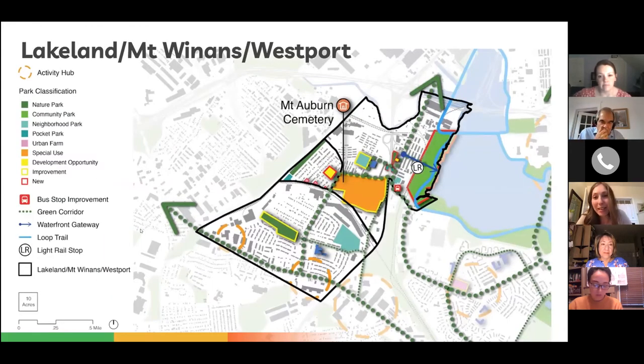The sub-area plans show where we have identified ideal locations for various intervention types, which we represented on the map by a color-coded classification system. The first sub-area we are going to look at includes Lakeland, Mount Winans, and Westport. Major intervention types in this sub-area include complete green streets along major connectivity corridors, a sequence of nature, community, neighborhood, and pocket parks, a deconstructed urban farm, and a large community development opportunity site in Mount Winans.